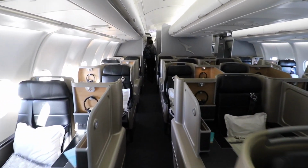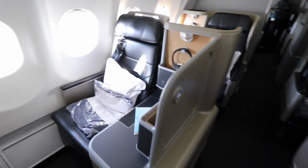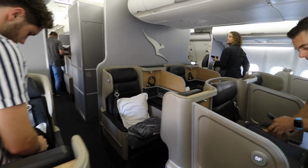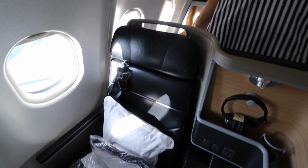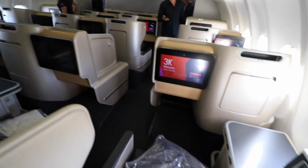Welcome aboard Qantas' beautiful A330 business class with boarding music and all. All right. Oscar, say hello. Welcome aboard. Seat 4K on Qantas A330 200.